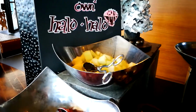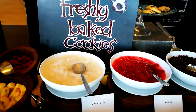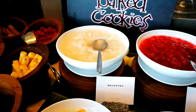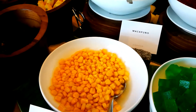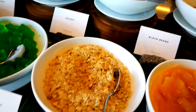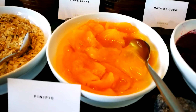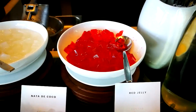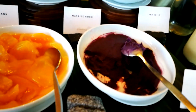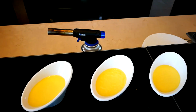You can create your own halo-halo and you have all the toppings. The freshly baked cookies. You have makapuno, which is basically coconut. Old coconut or young coconut, I'm not sure. You have corn kernels, green jelly, kaong, black beans, pinipig or Rice Krispies, nata de coco. This is jackfruit, red jellies, and ube. Ube is a root crop here, also known as a purple yam. Then they have creme brulee, which they will blow torch for order.